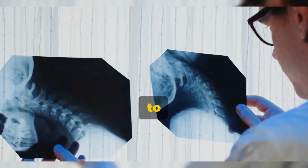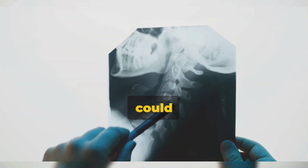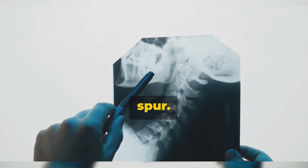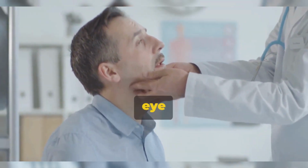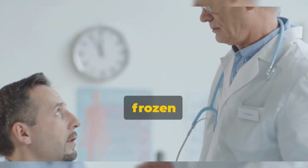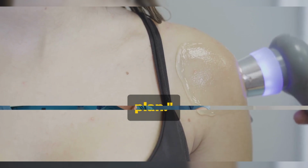These tests are not to diagnose frozen shoulder per se, but to rule out other conditions that could cause shoulder pain and stiffness, such as a torn rotator cuff or a bone spur. Remember, a keen eye and a thorough understanding of the patient's condition are key in diagnosing frozen shoulder. A correct diagnosis is crucial for an effective treatment plan.